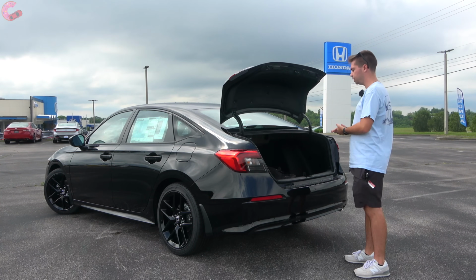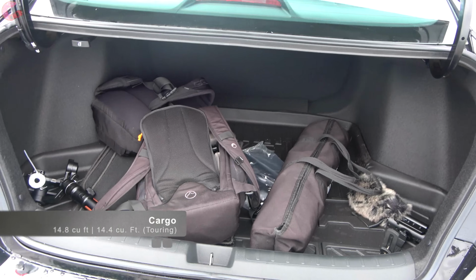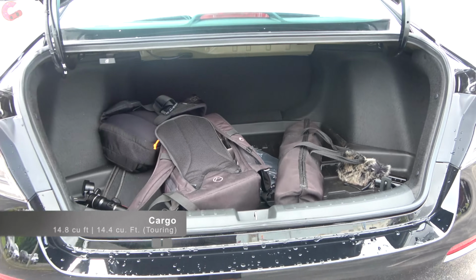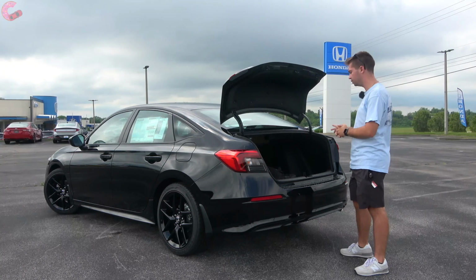Now, walking up to the tailgate, just locate the button to open it up. And as far as the space back here, we have 14.8 cubic feet of space for this Sport model. It's 14.4 if you go for the Touring, so you actually are going to get a little bit more space for going for one of the base trim levels of the Civic.